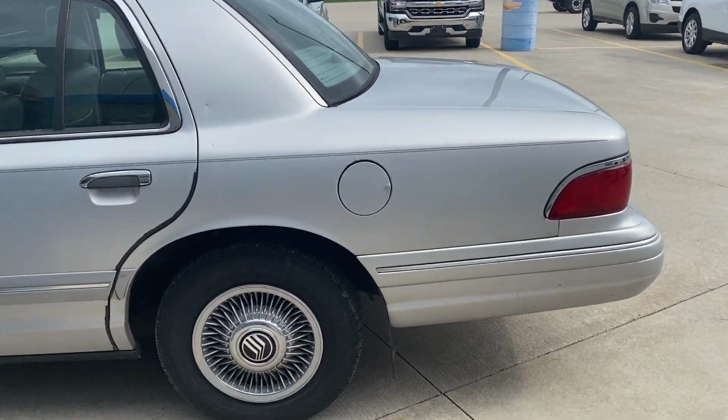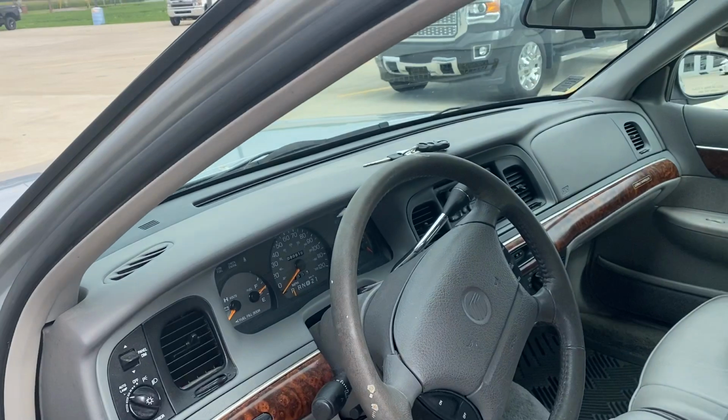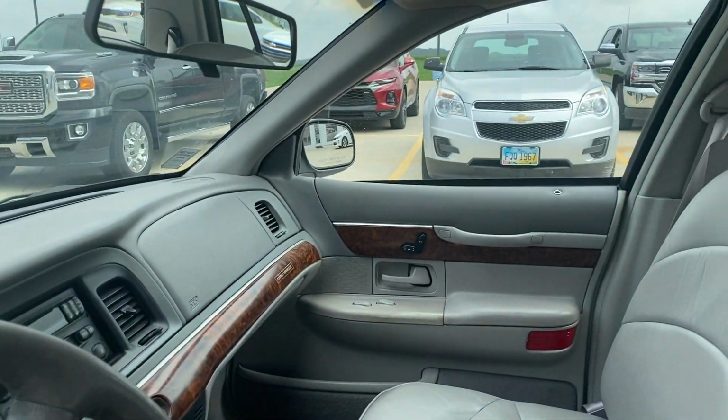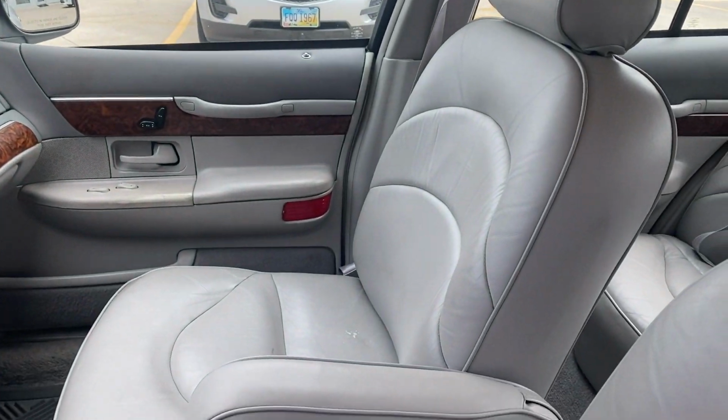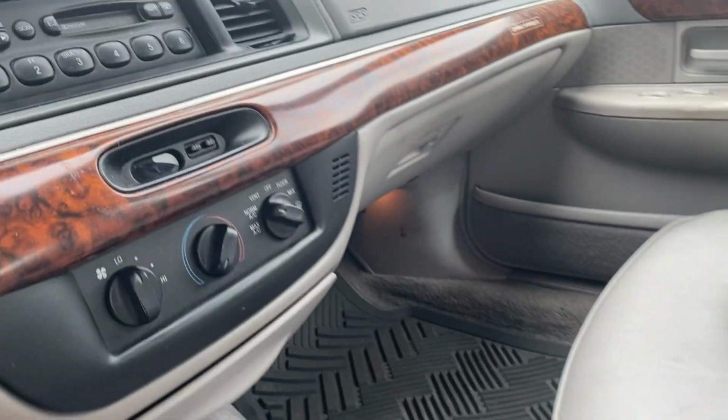Nice for a '97, Tom. I don't think you're ever going to find one any nicer, any cleaner. Leather interior. Full power as far as that goes. Nicely equipped car. Does have only 80,000 miles.